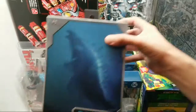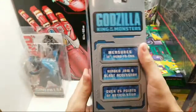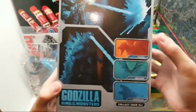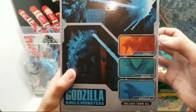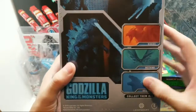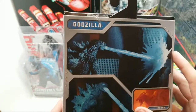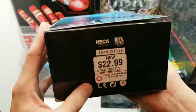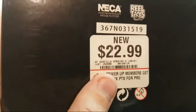Look at this Godzilla. Didn't even know this was out. I actually thought it was the same one we already had. So if you've been following us, you know that we have all of these. We haven't been able to do the review for this Rodan, Mothra, Godzilla. We have all 3 of these. Now here's a 4th one. There is no Ghidorah yet as far as the NECA brand. So again, this is a GameStop one. Let's see what it says.